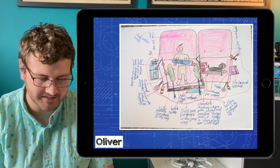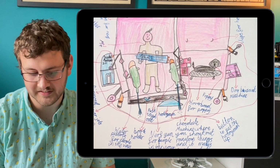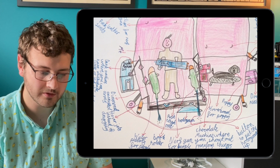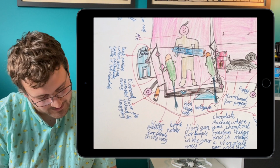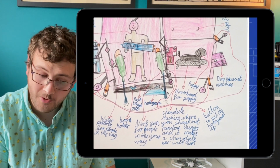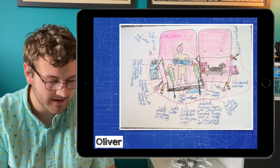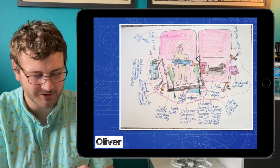Now, Oliver here has done an incredibly detailed diagram. We've got a lot of things here, including a puppy on a hoverboard. We've got a Nerf gun for getting people out of the way. We've got diamond-encrusted arms, we've got a hologram on there, a book holder, dog biscuit machine. I mean, there's a lot of great stuff on there, Oliver. Have a look on the Penpol Times, I'll put it on there so you can look at all the detail.